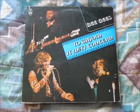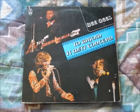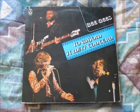I got this album by the Bee Gees only a few days ago at a place called Dr. Records, which is where I frequent and get most of my vinyl, and I go to the 199 bins because, as I've said over and over again, history has taught me that you find all the interesting stuff in the 199 bins, whatever genre it is.